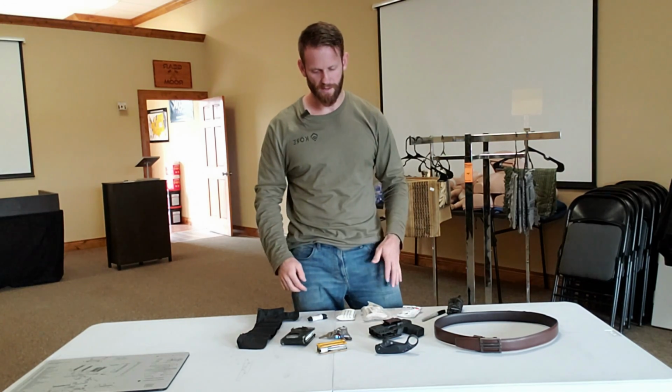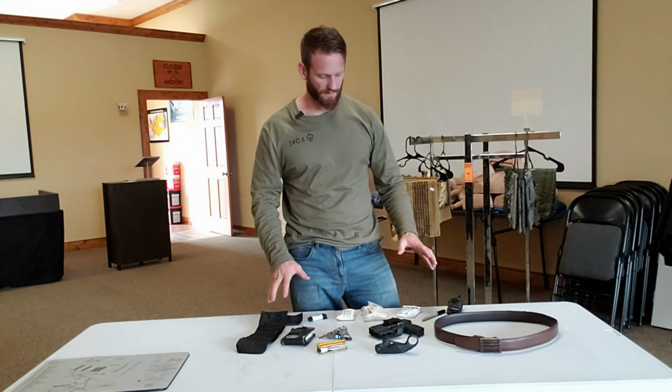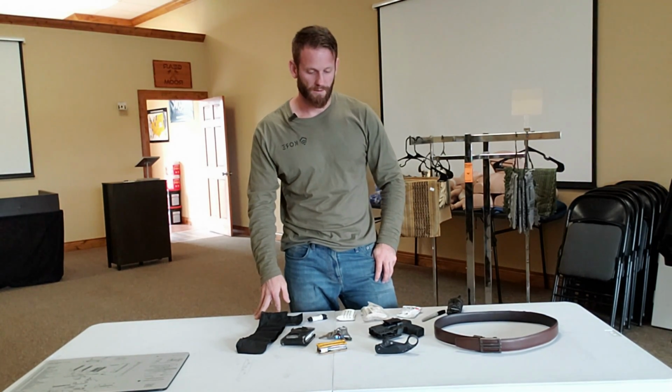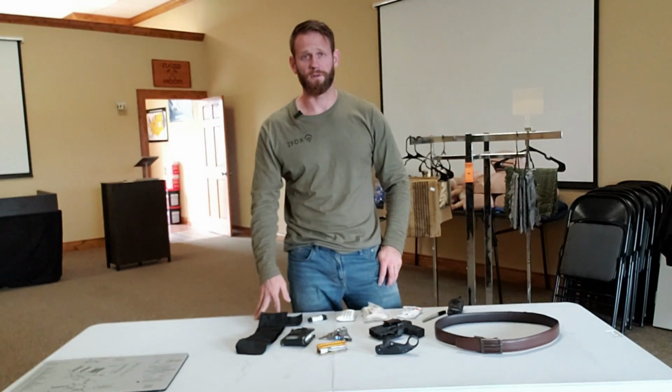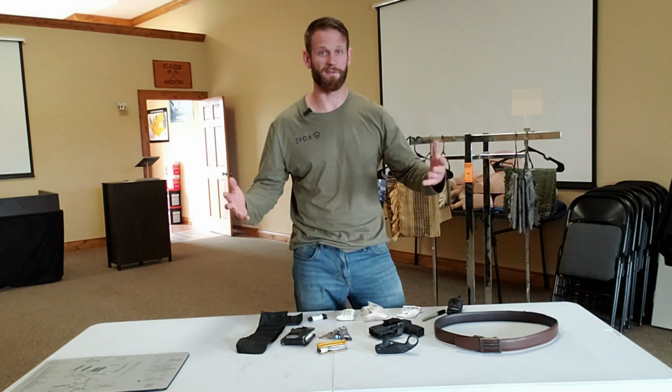We all have to tailor our EDC to what works for us. But this is just the things that I like to carry every day. I find it to be not too cumbersome. And I think that every single one of these items is very useful. I mean, I use them every day, hence the everyday carry, right?